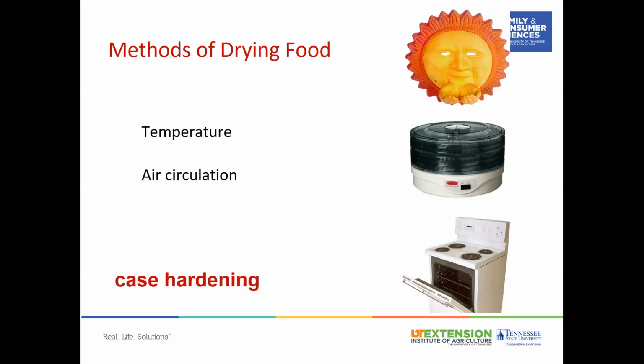Now, the method you choose to dry foods depends on several factors, including the final quality desired, the time that you have available, the money you have to invest, and of course, our weather conditions, which are pretty unpredictable here in Tennessee. Factors that need to be controlled are a major consideration when choosing a method. So let's think about the factors that are important to control when drying food.